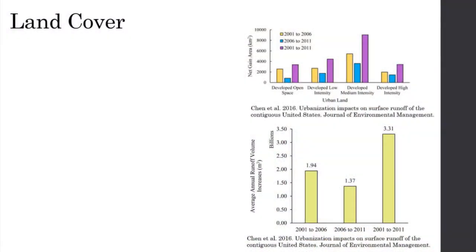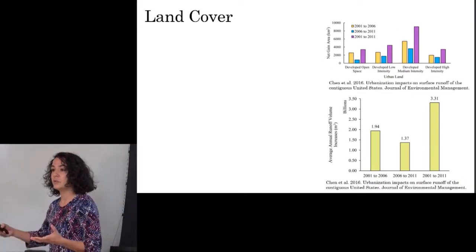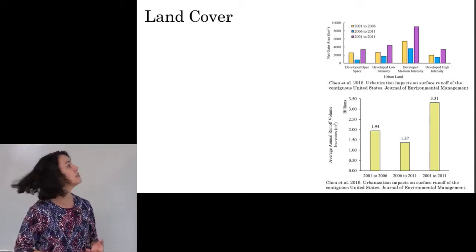So just this change in the developed area from 2001 to 2011, we see a change in the average annual runoff volume of about 3 billion cubic meters. Okay? So it's a lot of water. And so when you have a lot more water that you have to deal with that isn't being soaked up naturally into the ground, you exacerbate your flooding conditions when you have these high rainfall events. It leads to increasing flash flood conditions.